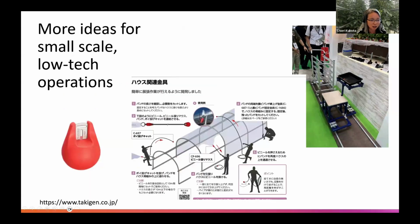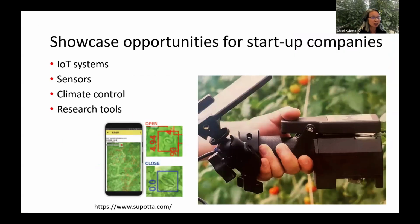Another unique tool designed for reglazing a plastic tunnel or high tunnel just by yourself, so that it's easy to move the material from one side to the other. Maybe you have something alternative, but making it as a product looking good is quite interesting. A lot of showcases of startup companies. Some of them are university-based startups. So I thought it's a great opportunity to have those showcases available in GPEC.